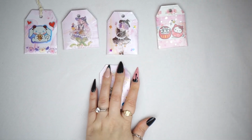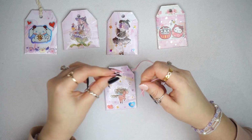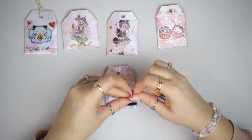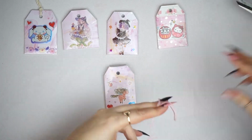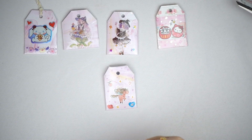Okay, now time for the string, I guess. The thing that makes it a charm. So I'm going to cut it to the length that I want, which will be about here. And then I'm going to show you a cool trick to stop string unraveling, because I had that problem with some of my old ones.